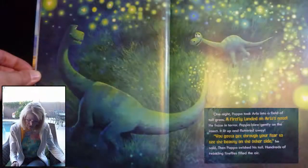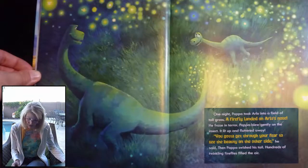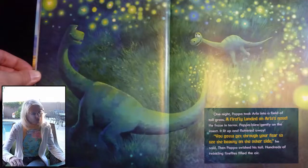One night, Papa took Arlo into a field of tall grass. A firefly landed on Arlo's nose. He froze in terror. Papa blew gently on the insect. It lit up and fluttered away. "You gotta get through your fear to see the beauty on the other side," he said. Then Papa swished his tail and hundreds of twinkling fireflies filled the air. Isn't that beautiful?